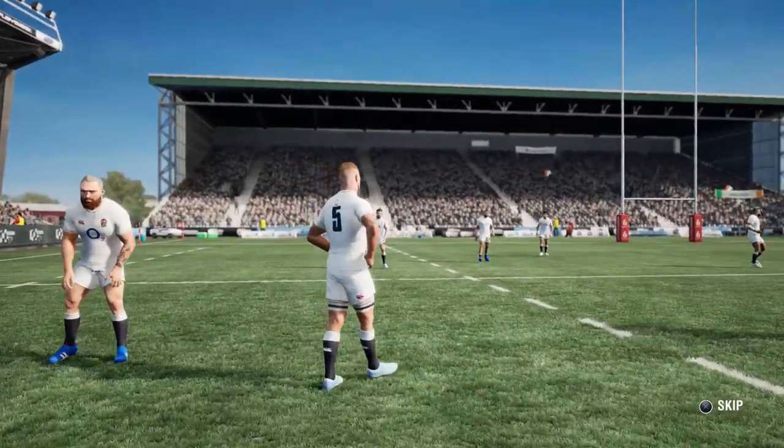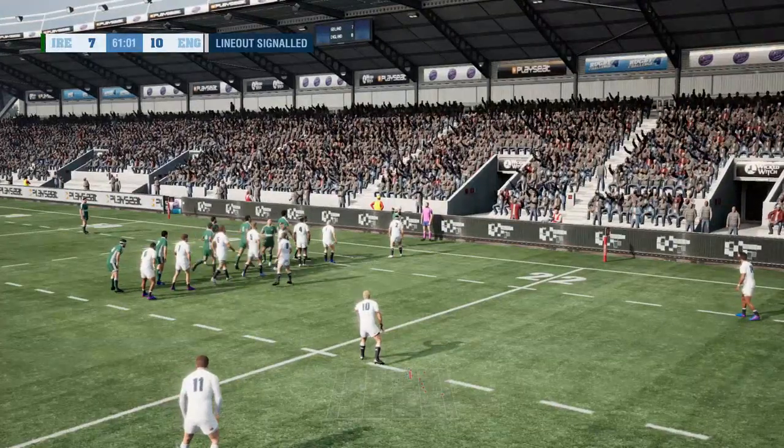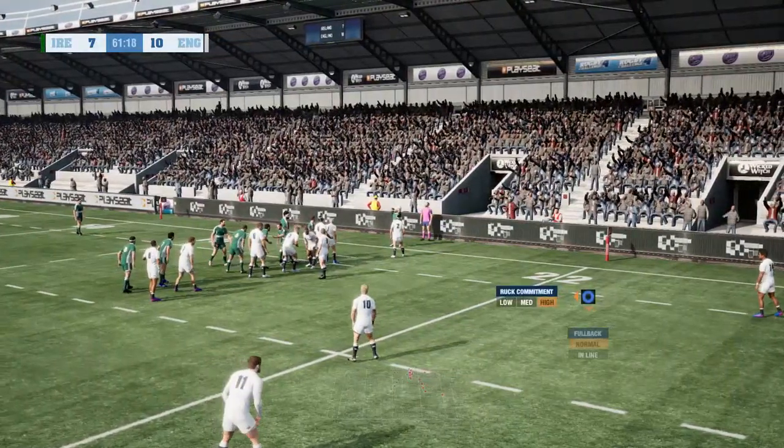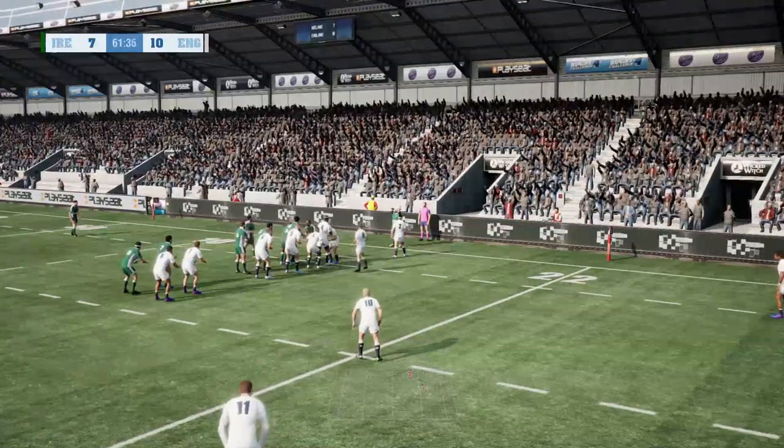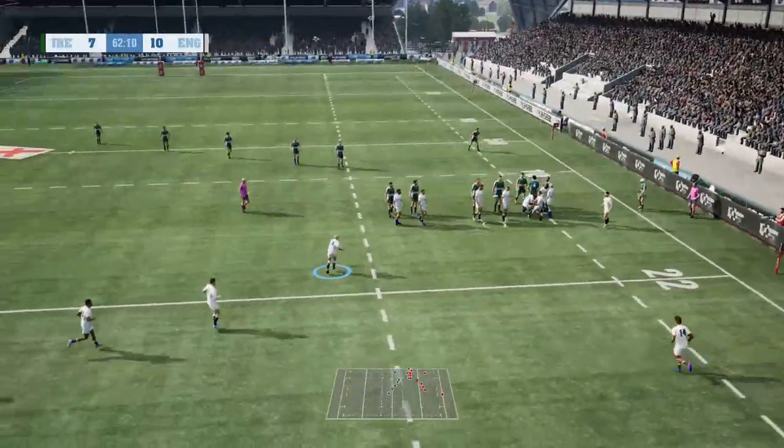Oh, no. Don't worry about it, Georgie boy. You got the turnover, you halted play, you've killed about a minute of time. We're on high, that's all that matters. Now let's turn over the line out, George. Do it again.